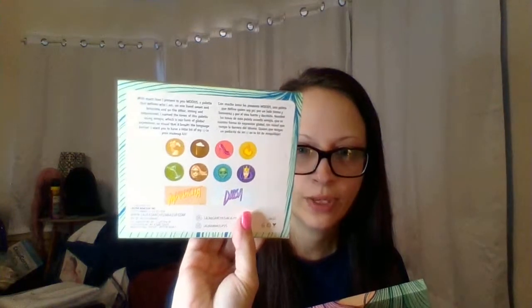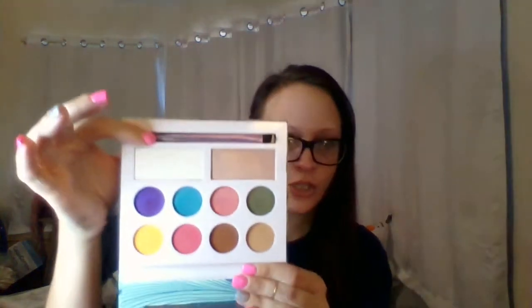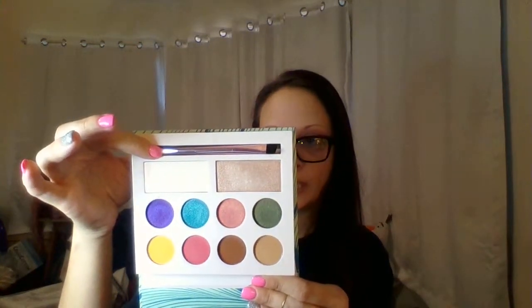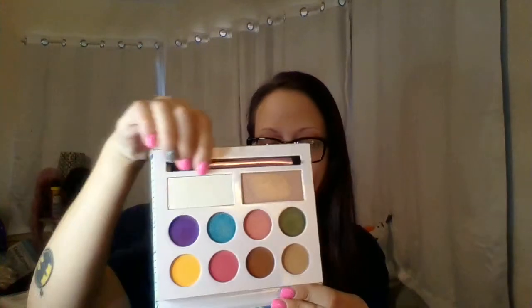And then the next one, this came in my Ipsy glam bag, I think. I kept it in the outer packaging because it's so pretty. This is the Moods Laura Sanchez. The names of the shadows are on the back, but she named them with like emojis. It's got 8 eyeshadows and 2 highlighters. Comes with a brush. It's colorful. It's pretty. I've never heard of this person, the Laura Sanchez makeup.